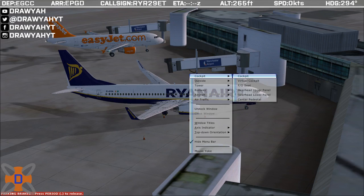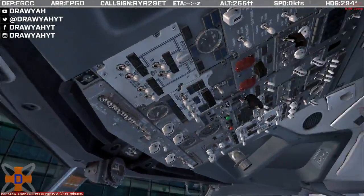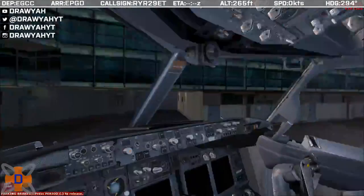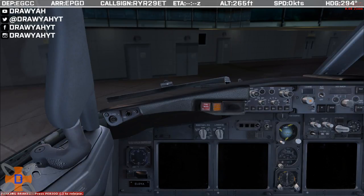So yeah, we'll be flying from Manchester, EGCC, to Gdańsk, EPGD, and of course in our Ryanair 737, EI-DYA, my go-to Ryanair aircraft, of course.